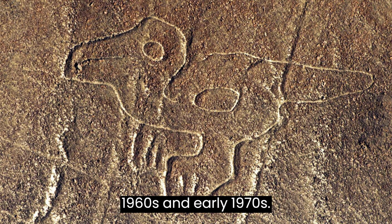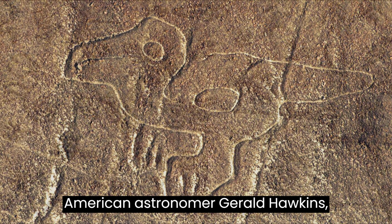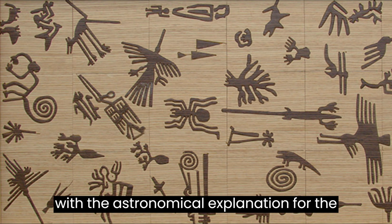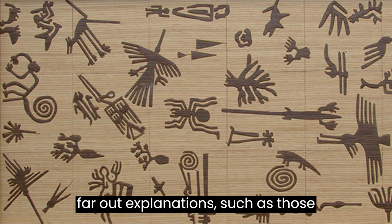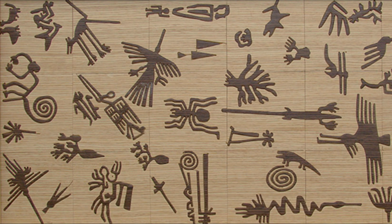In the late 1960s and early 1970s, however, other researchers, including American astronomer Gerald Hawkins, examined the Nazca Lines and disagreed with the astronomical explanation for the geoglyphs. They also poked holes in other far-out explanations, such as those relating to aliens or ancient astronauts.